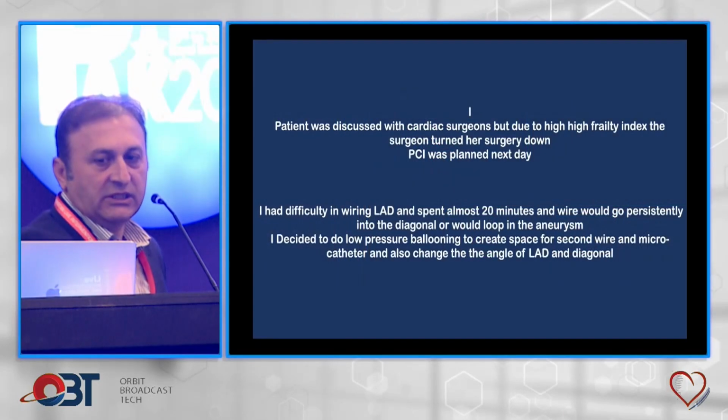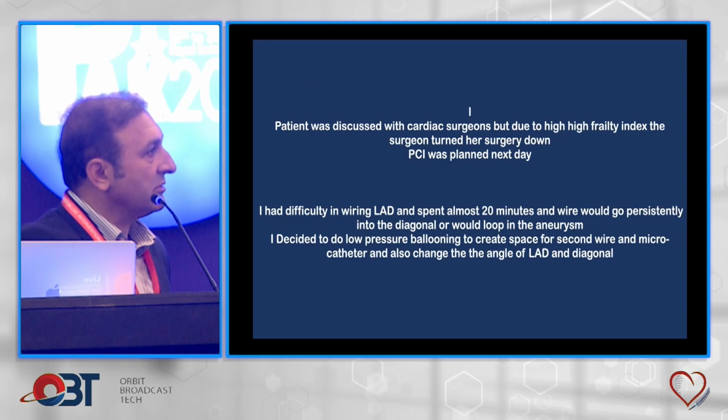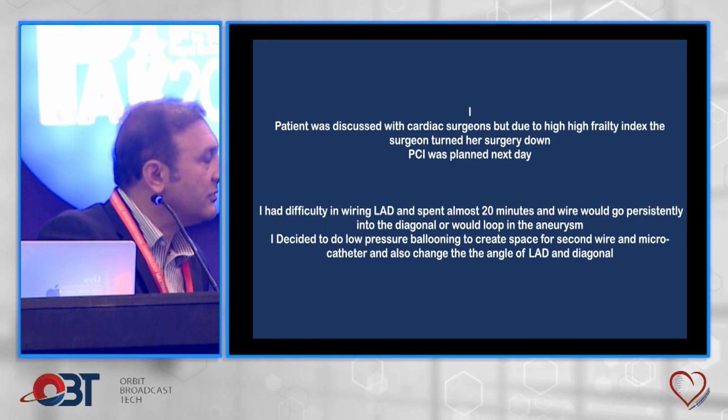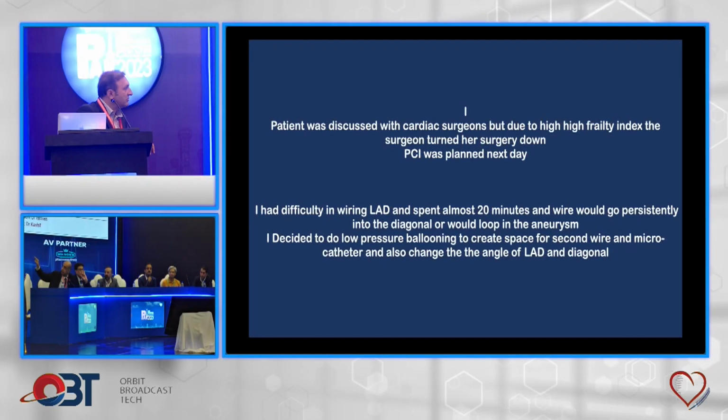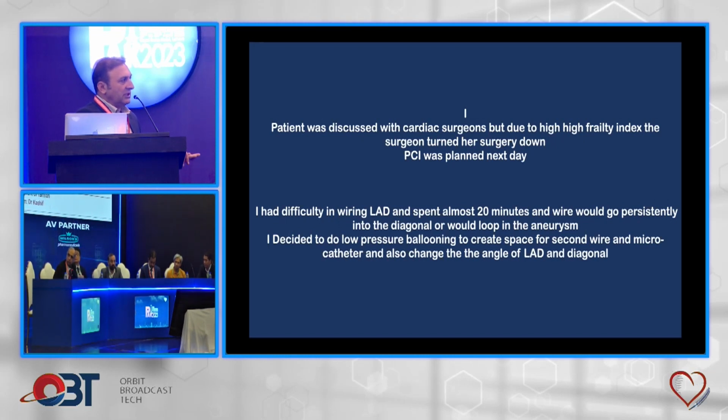Okay, doctor, let's see what you started doing. As you discussed, I decided to do the PCI. What were the things that you looked into for this factor? Actually, this patient was a frail lady, and she had advanced osteoarthritis of the knee joint. Due to the high frailty index, she was turned down by the surgeon, so I had to do PCI.